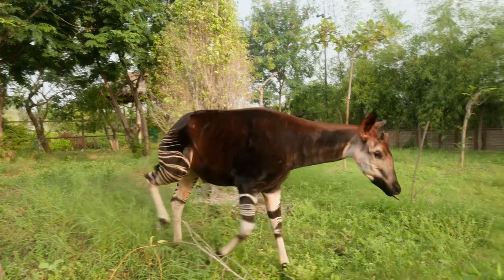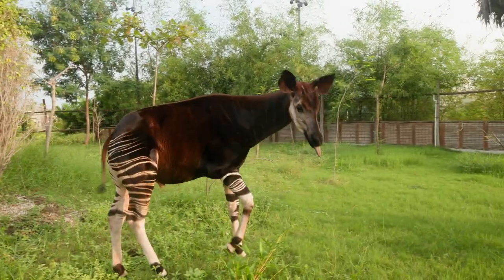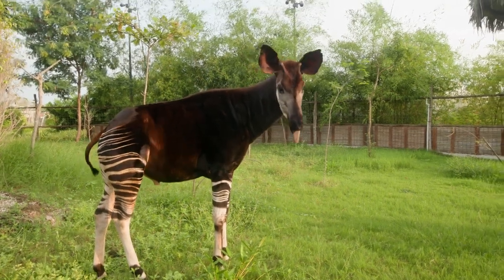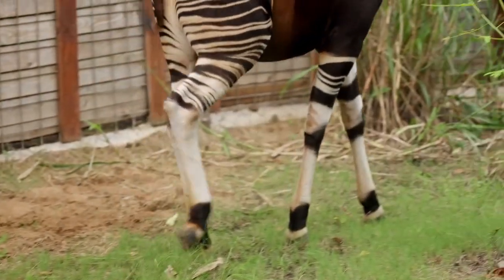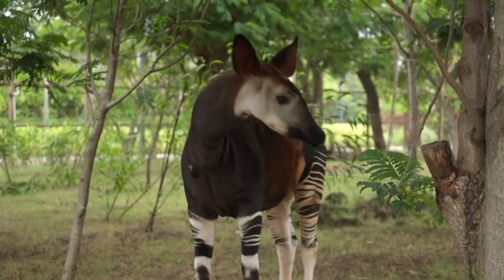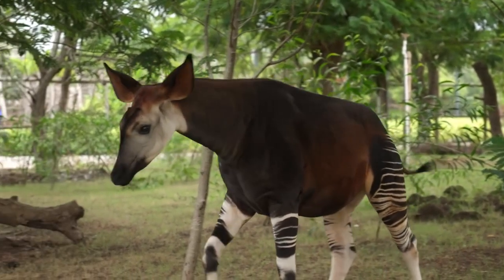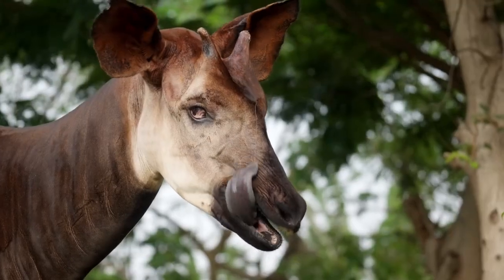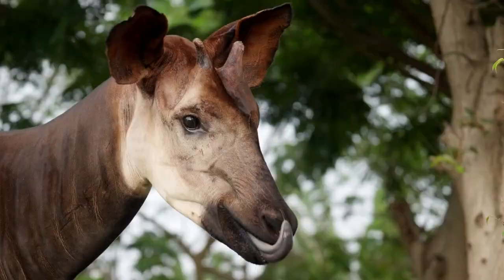One really, really cool thing about okapis is they weren't even discovered until 1901. They were thought to be mythological, and when they were discovered, it was figured out how elusive and shy they are, and because they're related to giraffes, they're browsers, so they pick all this vegetation with a tongue that's insane. It's 18 inches long. And just look at them. I think they're the most beautiful animal in the entire world.